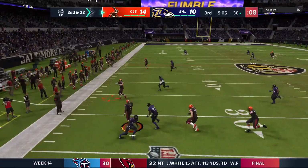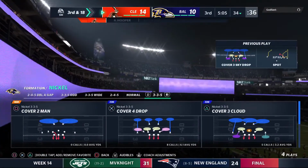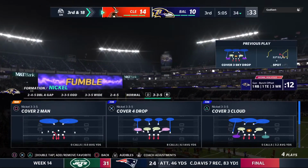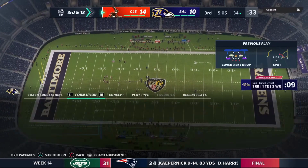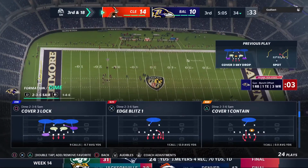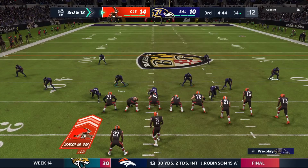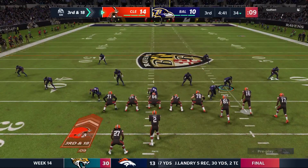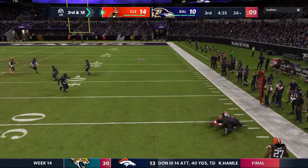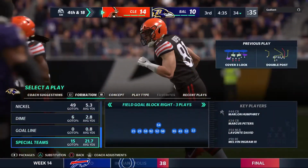Steps away to his left, and finding the tight end Hooper, and he gets this up to the 34 and out of bounds there. 4 yards on the completion, and it sets up a 3rd down. Escaping the pressure right, and that's going to be incomplete. The contact there enough to jar that. Big play, needed that. Brings up 4th down.